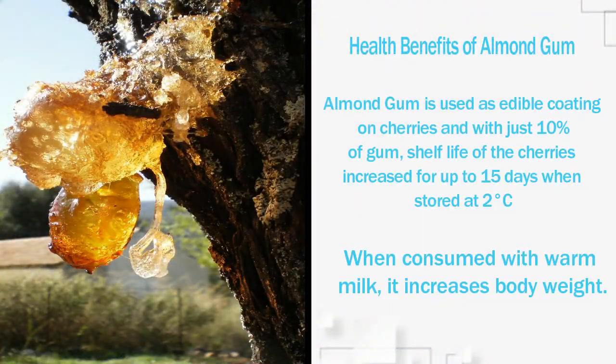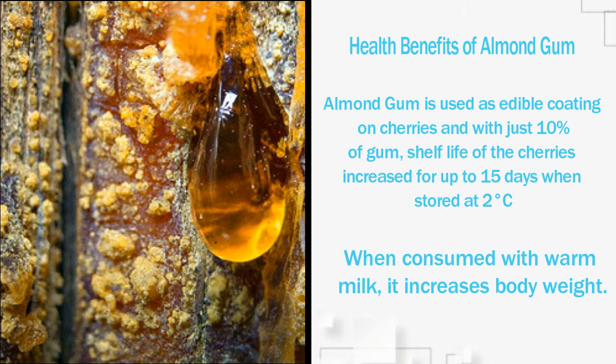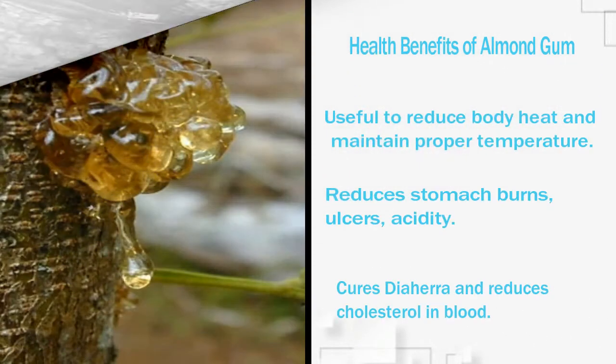So friends, let's talk about health benefits of almond gum. Almond gum is used as edible coating on cherries, and with just 10% of gum, shelf life of the cherries increased up to 15 days when stored at 2 degrees Celsius.